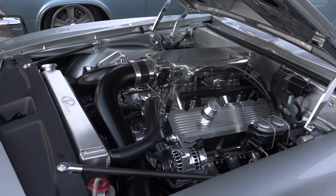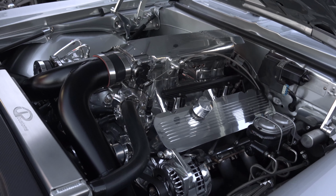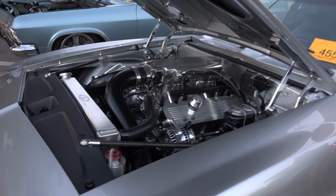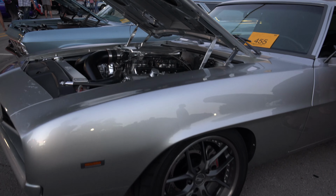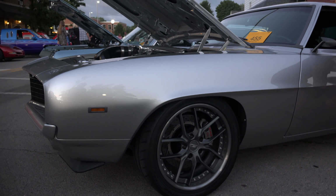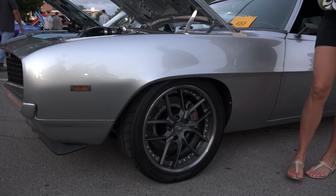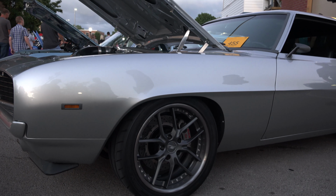A couple of guys were talking about that. That's a big deal, right? Yeah. How fast is she going? Pretty quick, she runs real good. Hey, it's Sean. How are you, buddy? Good. Car looks good. Thanks. What color paint's on the car? It's a custom silver that a buddy of mine painted.